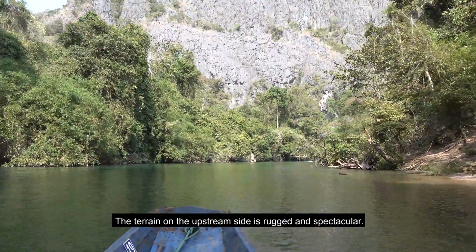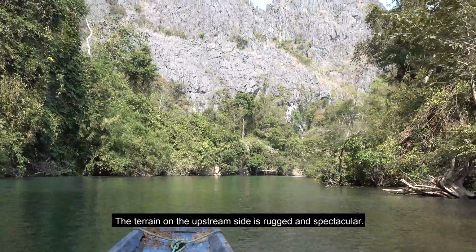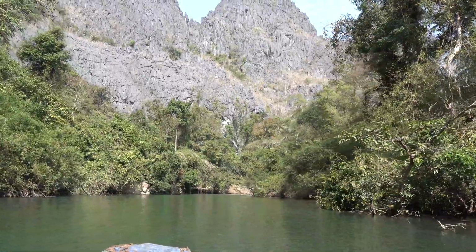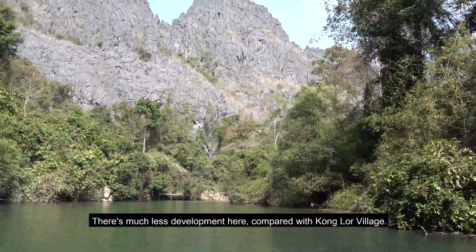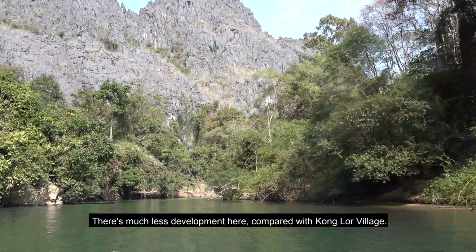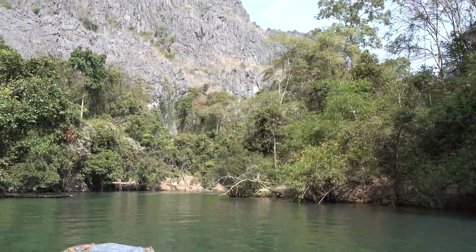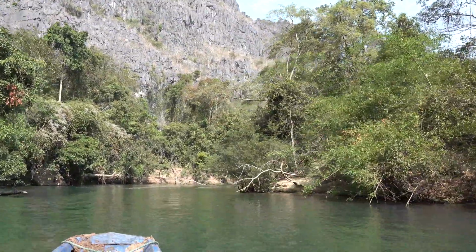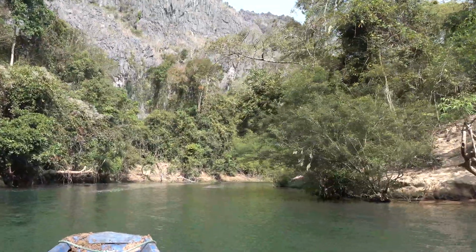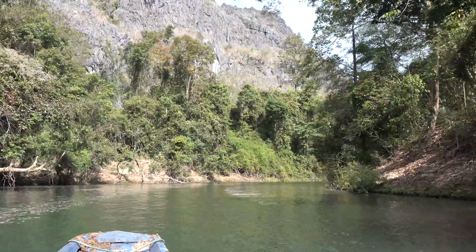This is still a great wilderness area on the upstream side of Kong Lor Cave. It's not as developed as the downstream side. There's not much over here. A couple of small homestays, a village, and a little area where people coming through on the cave trip have a break for about 15 minutes to have a coffee and some bananas, and then go back through.